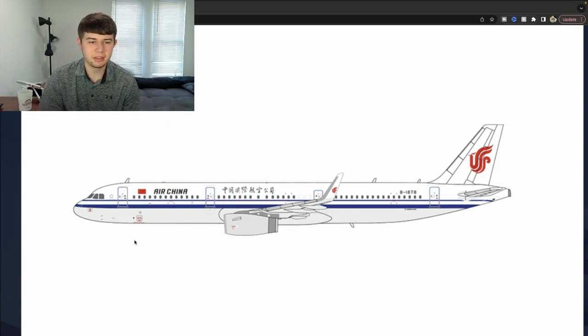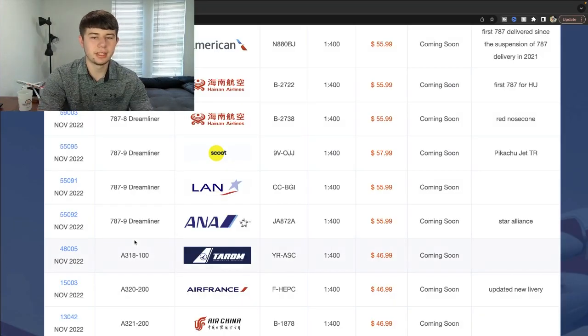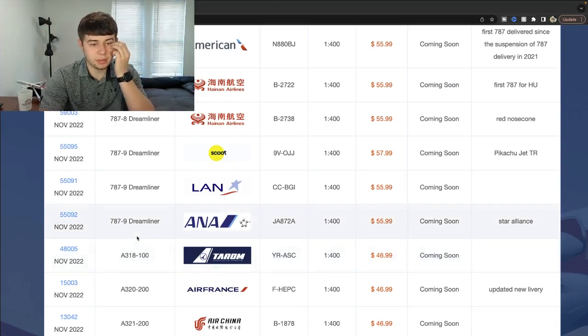So I'm glad to get to see this A321. I'm very excited for it, and that one should turn out really good. So fantastic release right there, and I'm sure that one's going to be turning out really good. So fantastic job right there by NG for getting another fantastic Airbus narrow body.